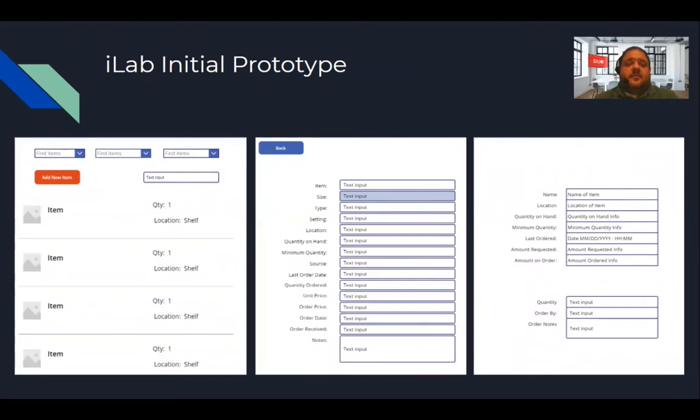Here is an initial view of our initial prototype. On the left, we have a gallery of components. In the middle, there's an input screen to input new items into the gallery. And on the far right is an edit screen to edit existing items.